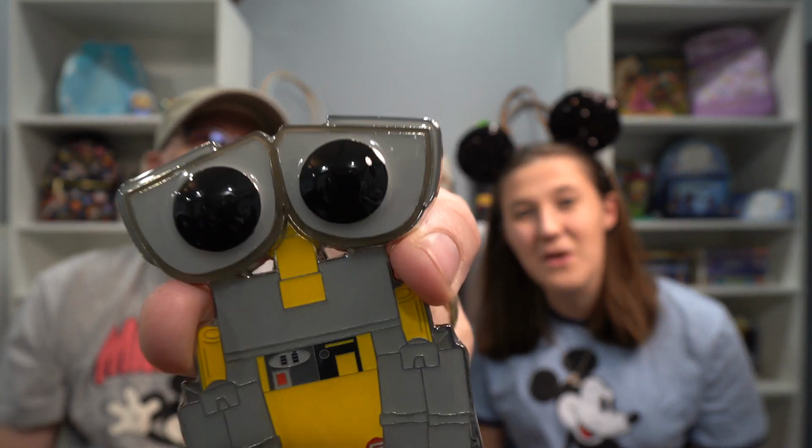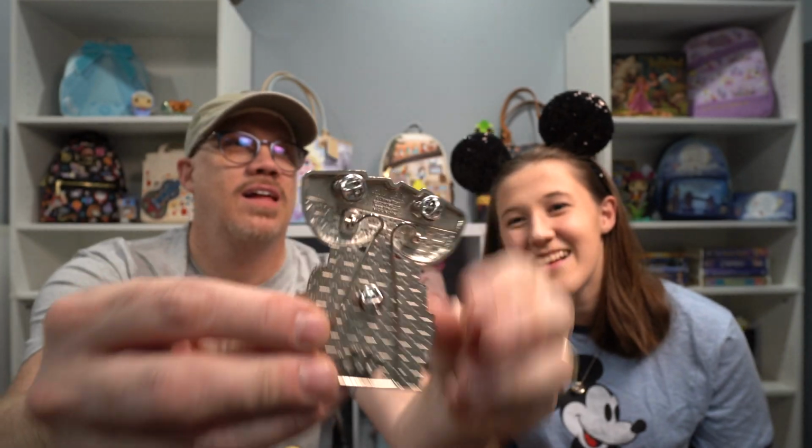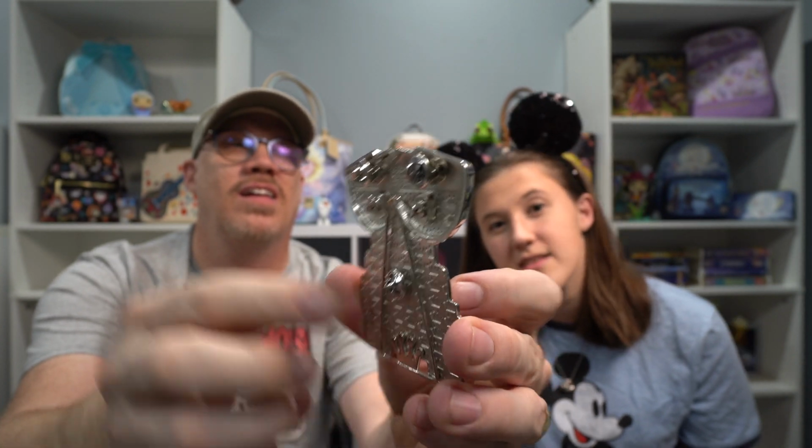So you could always just display it in the box. We'll just take one out. Oh, wow. Very big, very detailed pin. And then there's your little removable stand you can take off, and it's got 3 pin backs. Very neat. It's got a nice felt case that helps prevent denting and scratching.